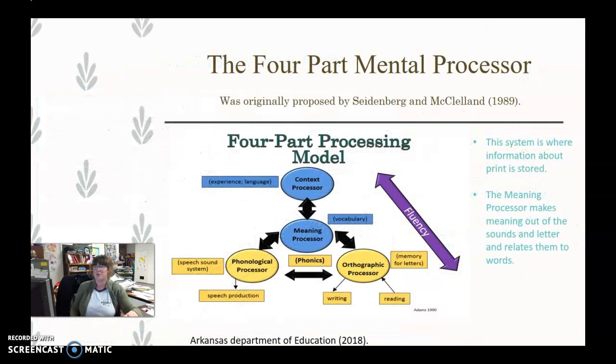Next, we have the four-part mental processor. Research shows that fluent reading allows readers to interact with text on a higher level. Phonological processor, that is speech and sound awareness. The orthographic processor, that is letter and letter pattern recognition. We have the meaning and context processor, that's language comprehension. And the angular gyrus, sound symbol associations.